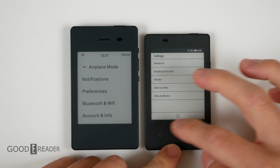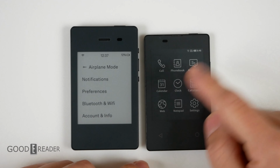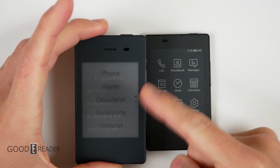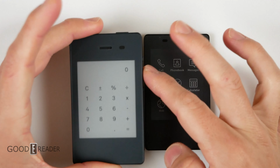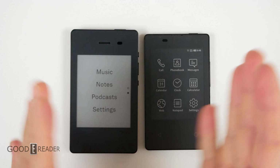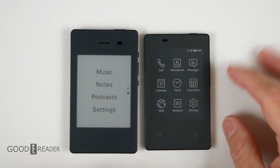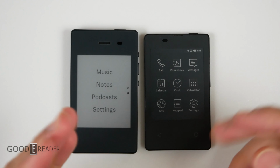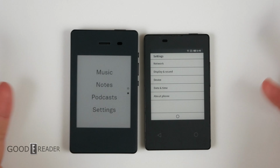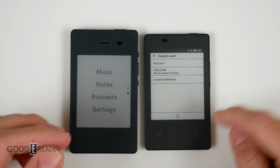It does do beeps and boops and bloops and all that kind of stuff, but you can turn all of that off. You get these traditional app screens on the Docomo, whereas on here you don't. You just get kind of a list of things. So you get calculator, you get directions. Both of these phones, the Light Phone leaning towards that, wants you to not use the phone. The Docomo is more of a solution because you do have some things like you can change the wallpapers, you can go online, you can browse social media. So you do have a little bit more functionality on this, as you can see right here.